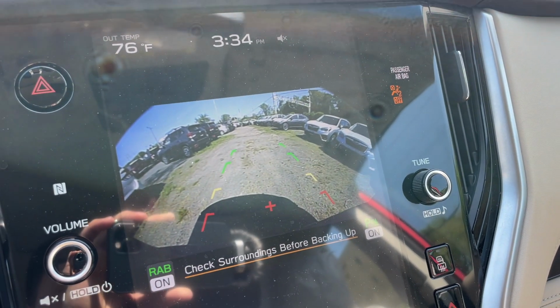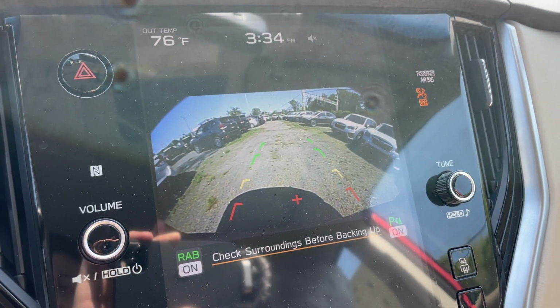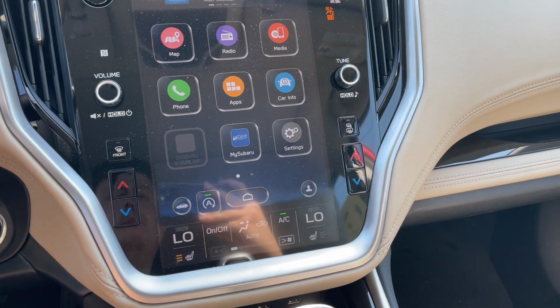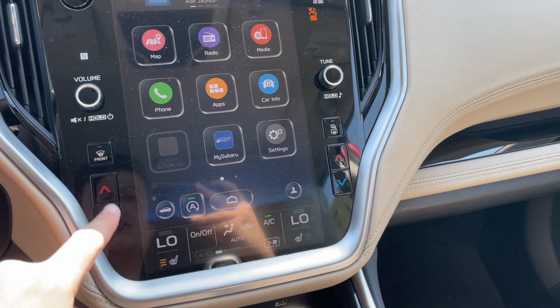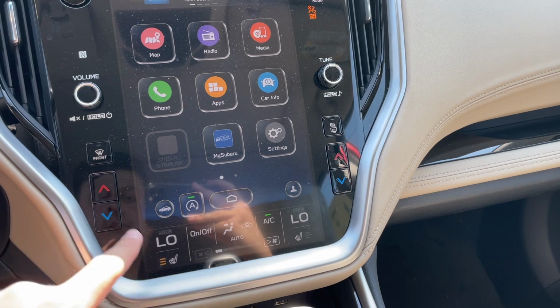It doesn't fill the whole screen, but the resolution is not too bad, and I love the fact that it's nice and wide. The climate controls are very easy to use. Mainly everything is controlled from the screen, but there are a few buttons right here to control the temperature, so you can increase and decrease it from here.